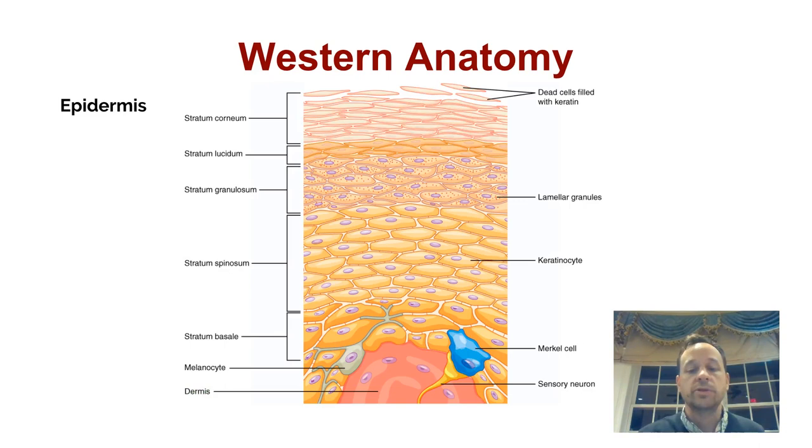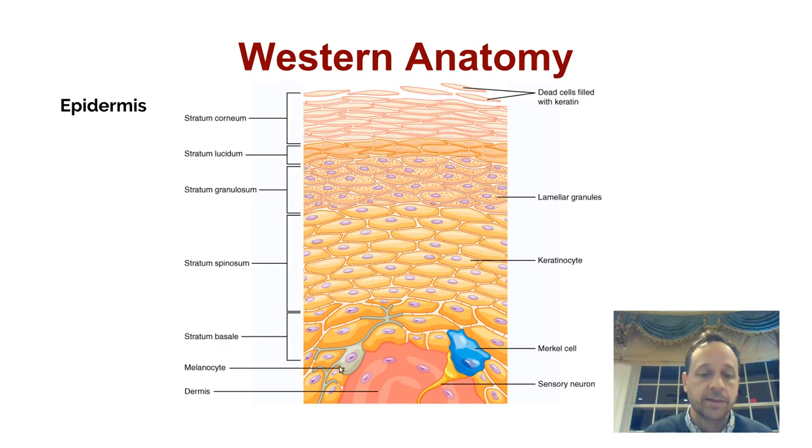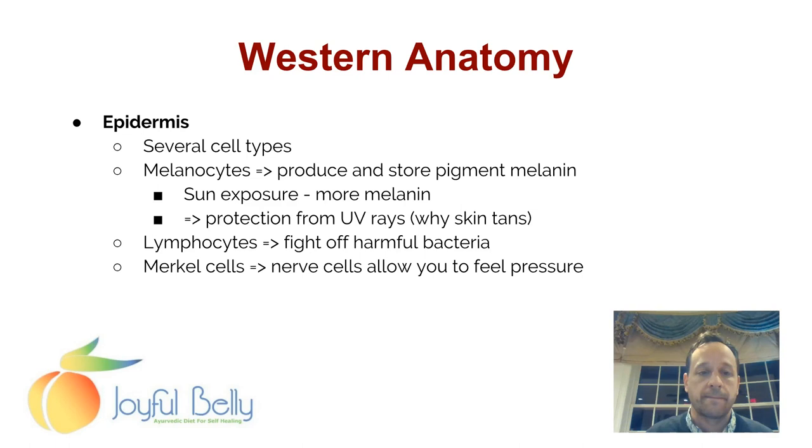And here you see that little Merkel cell at the bottom, the blue. Here is a cell that is sensing pressure. And then a melanocyte here that's causing the color or pigmentation in your skin. The epidermis has several cell types, the melanocytes that are producing pigment, the melanin pigment, and the more sun exposure you have, the more melanin your body produces, and that's why you get a tan. And that tan gives you some protection from the UV rays. It protects your body from harmful UV light waves. Lymphocytes in the epidermis can fight off harmful bacteria, and the Merkel cells, as I mentioned, allow you to feel pressure.